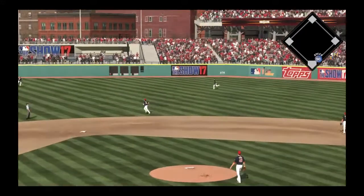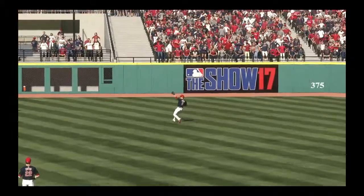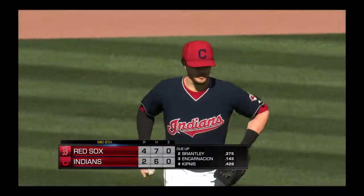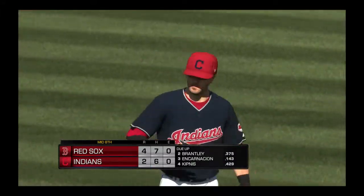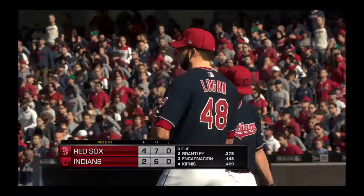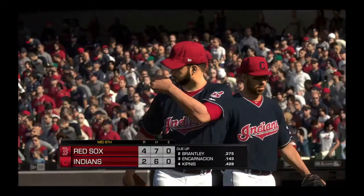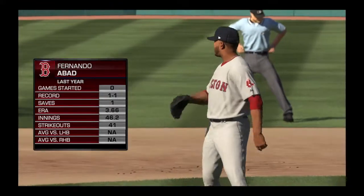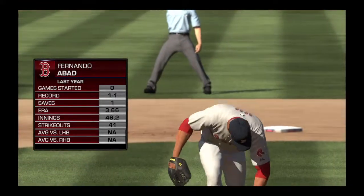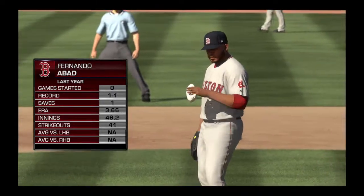Lofted in the air out toward right center. Chisenhall on the move, and that's the 3rd out. Down in order go the Red Sox as they can't add to their 4-2 lead. Your attention, please. Now pitching out of the Red Sox bullpen in the bottom half of the 8th, number 58, Fernando Abad.